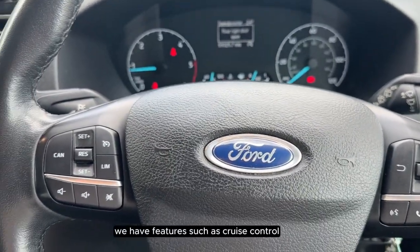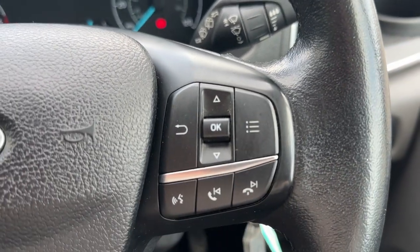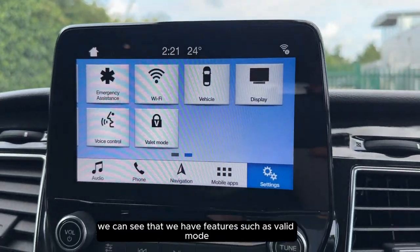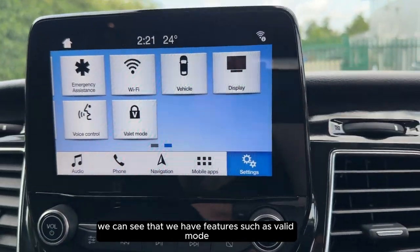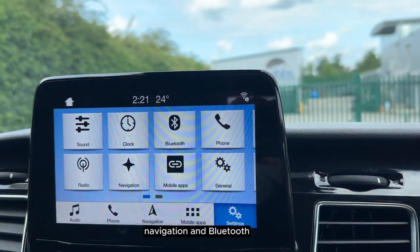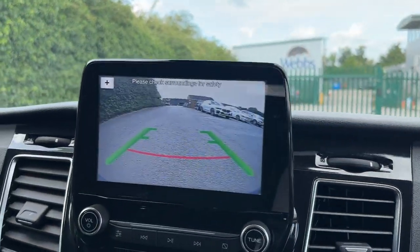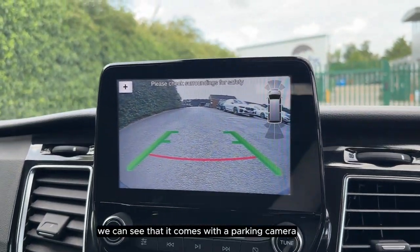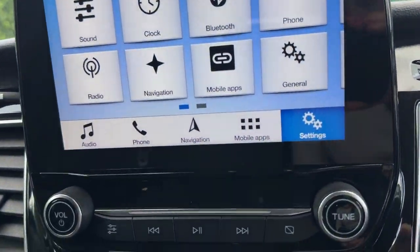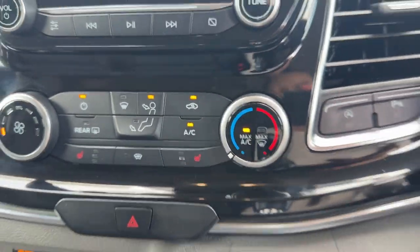On the steering wheel, we have features such as cruise control and voice control. On the touchscreen, we can see that we have features such as valet mode, voice control, emergency assistance, navigation and Bluetooth. If we put the vehicle into reverse, we can see that it comes with a parking camera with parking sensors. And we also have heated seats on either side.